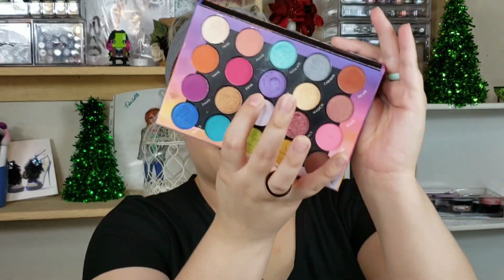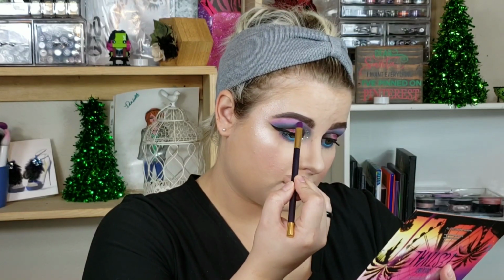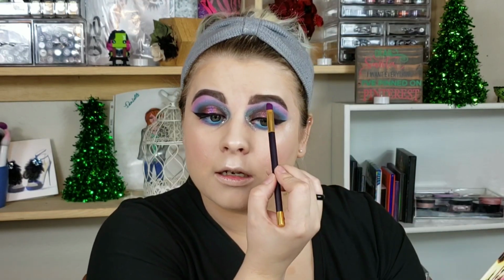So we're going to go into the shade Wicked, and I'm actually going to use that very lightly as my brow bone highlight. Okay. Screw lightly. It's just going on full force. I actually kind of really like it. It's enhancing that kind of purple shade.